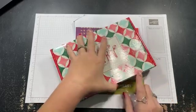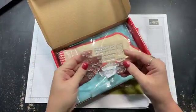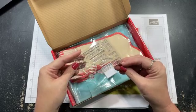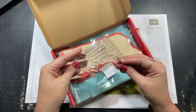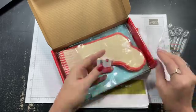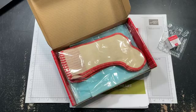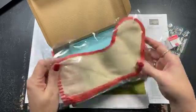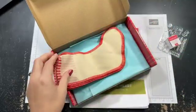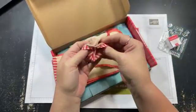Comes in this cute box. Every once in a while they'll do a special box. These are little treat stockings. It says, Holly Jolly, to and from, filled with joy, sending lots of cheer, Merry Christmas from Santa. Has some ornaments on it. Cute stamp set. Comes with Poppy Parade for your ink block. I hope to have some of these made for the craft show December 7th and 8th.